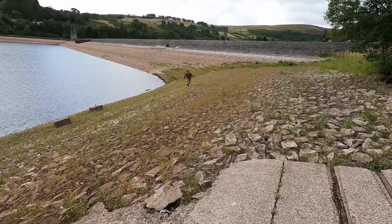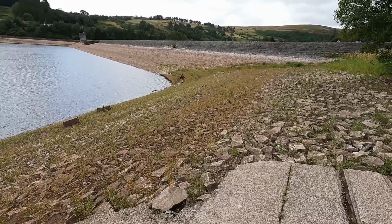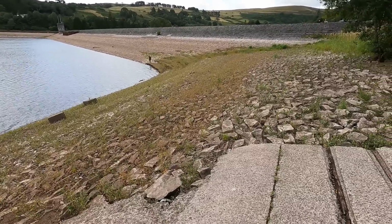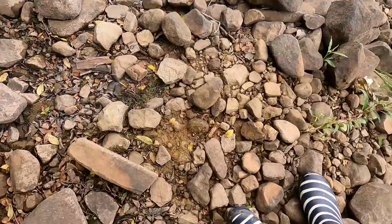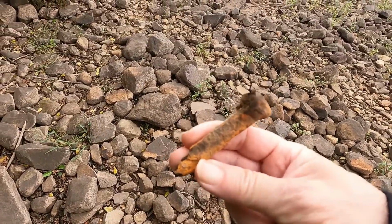I don't know if this will show, but Phil is walking down rather a steep slope. Down and down. It's amazing to think how many millions of gallons of water that would normally be over his head, whereas now, nothing. Aha! I found something Phil would like. It's the top of a spike. He does love his rusty spikes.